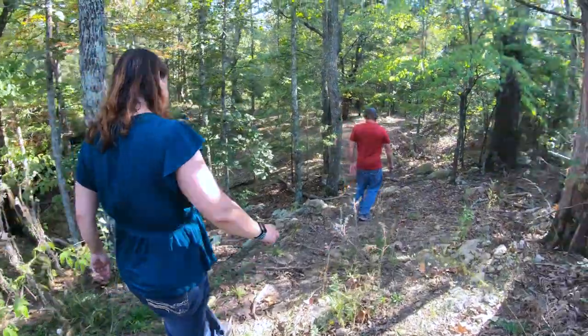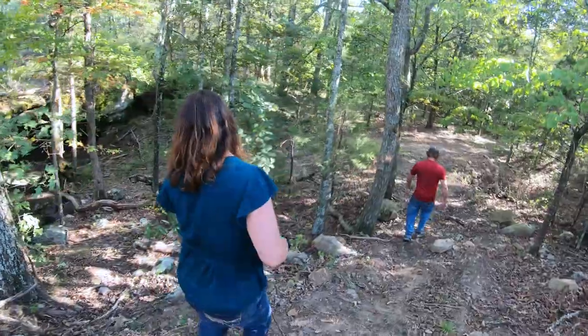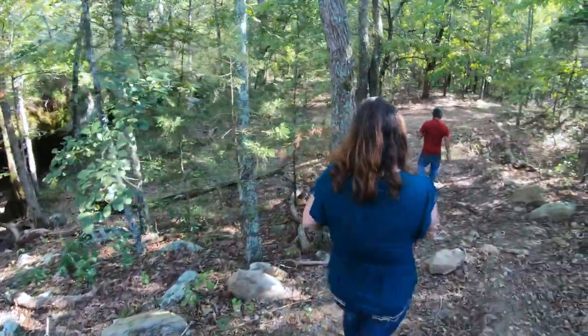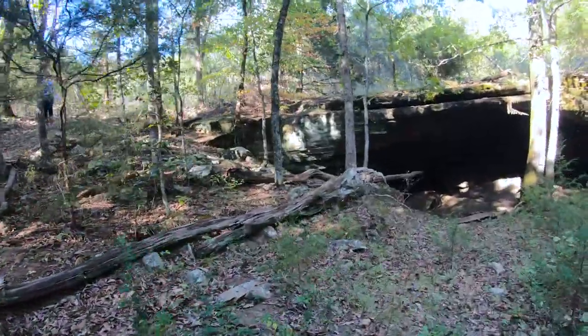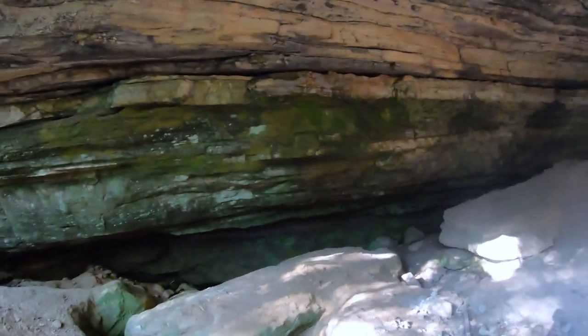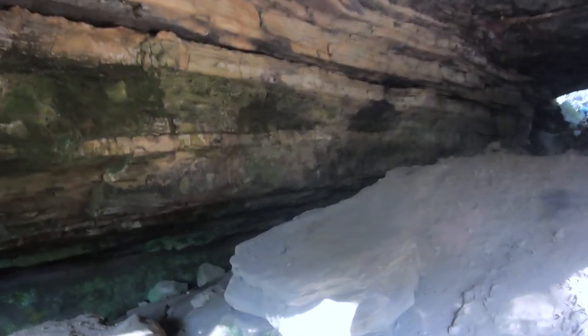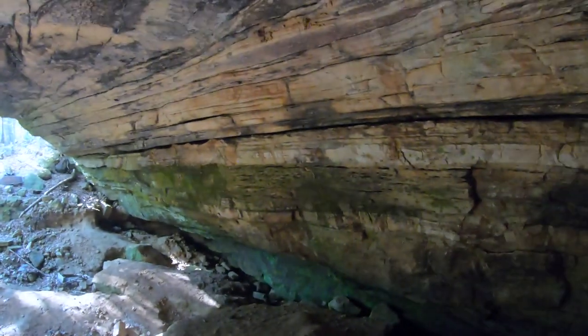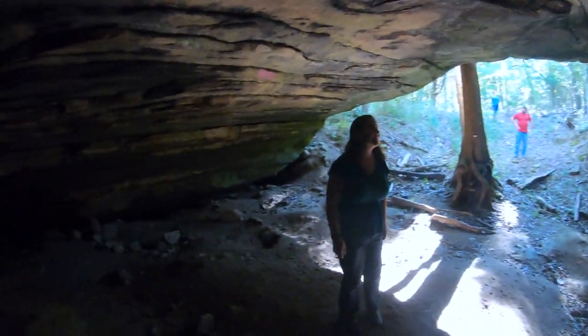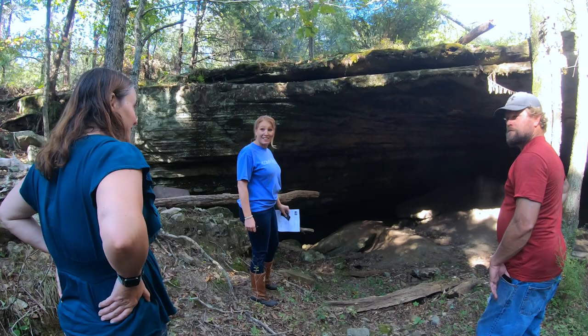One of the reasons we wanted to see place number 9 is it has a cave on the property. Oh my goodness. Yeah, it feels good down here. It's much bigger than you would imagine. And a pretty good size. Is it really cool in there? Oh, the temperature, yeah. The temperature definitely drops.